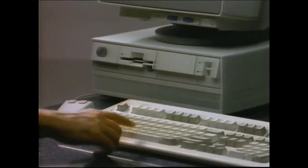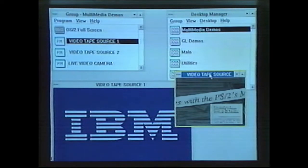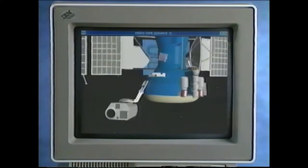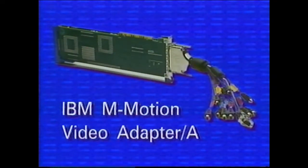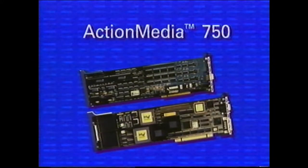Lights, computer, action. IBM's PS2 and Micro Channel puts you in the director's chair. Now you can create exciting presentations that come alive with four new products from IBM called the Audio-Visual Connection, the M-Motion Video Adapter A Card, the IBM PS2 CD-ROM Drive, and the ActionMedia 750 Card, a developer's toolkit.